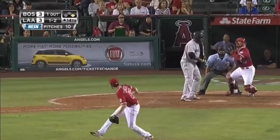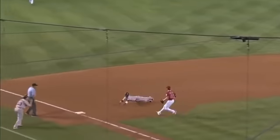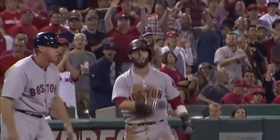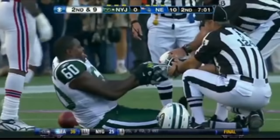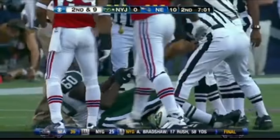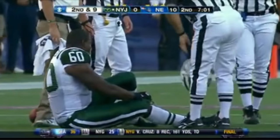There goes Pedroia. Ortiz takes the throw to second base. Safe. And taken off for third is Pedroia. He'll get there. Nobody covered the bag. The shift was on. Heads up, base running. Helmets are stuck. His cleat is stuck inside of the face guard.